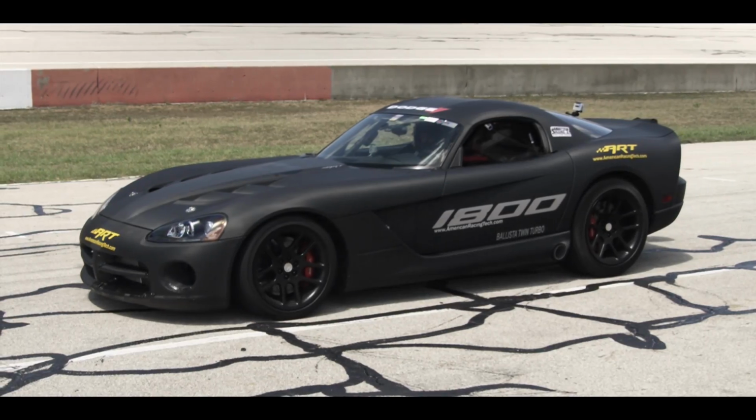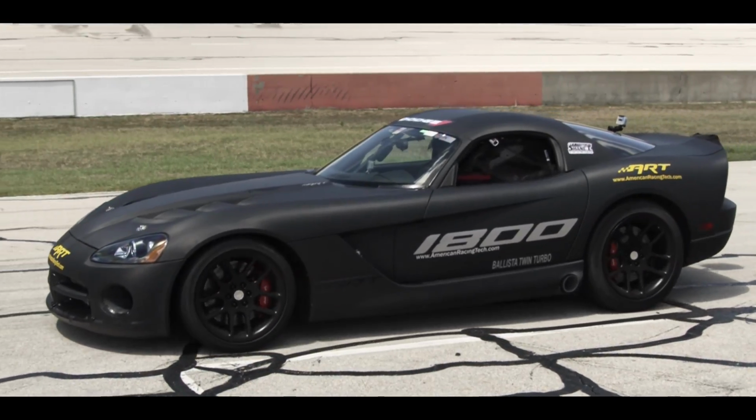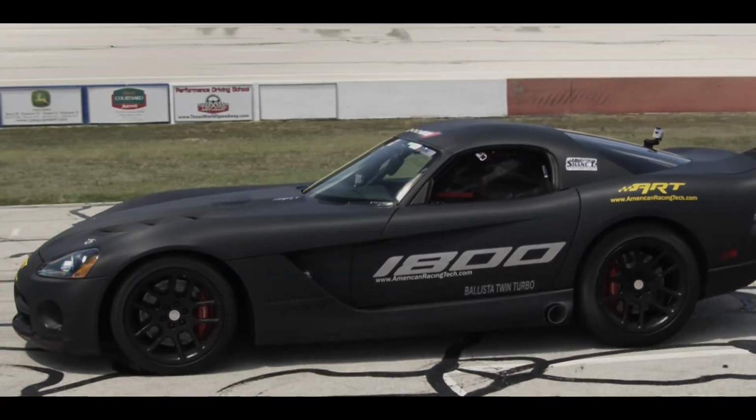Recently, we traveled to Texas World Speedway to visit with Todd Nelson and the ART guys and this Viper. It was extremely windy that day, but it didn't slow the car down.